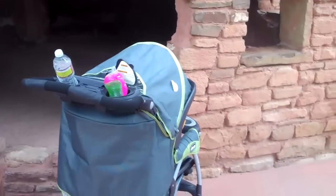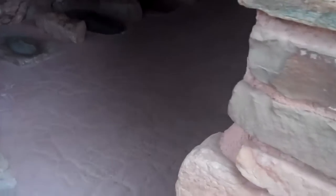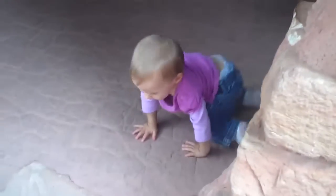And Kara has already found the place so exciting that she's sleeping. Kara, where are you going? Peekaboo!